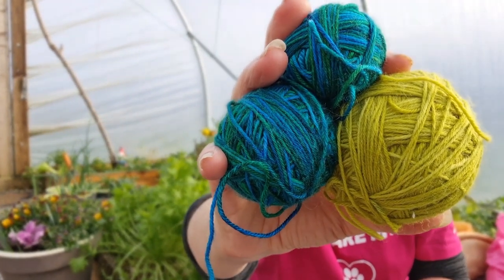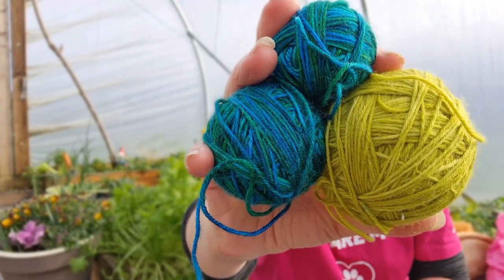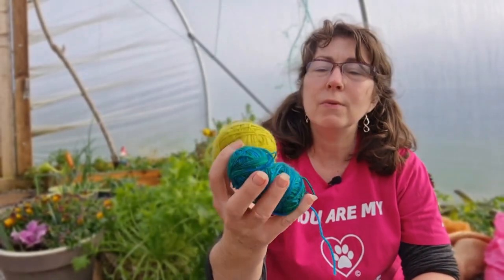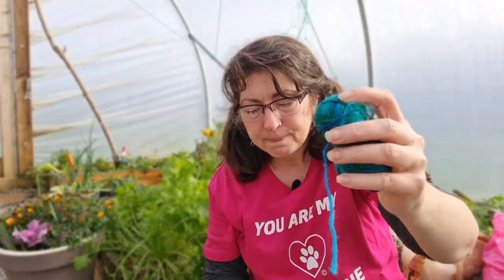So the 2 smaller balls are from Eve Chambers Textile. She's the one that did the Sea Rocks colorway, and she's the Irish dyer. And this is a silk mix. I think it's BFL and silk, because she does that a lot. And this is super soft.